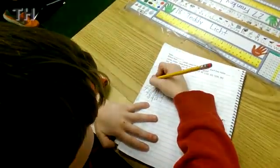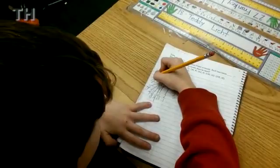It has changed a little bit as to how we teach math now. I think we used to do a lot of showing kids exactly how to do things, and now we kind of give kids challenges, and we let them figure out how it makes sense to them, and then we ask them to explain their thinking to us.